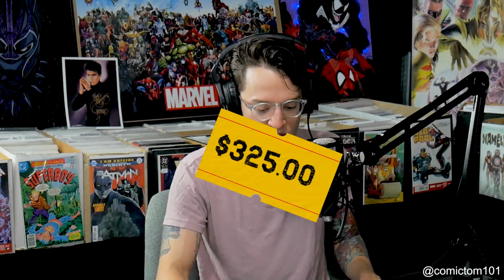Gamora is a fantastic character, and we know we're going to be seeing more of her in the next Infinity War movie. We're seeing this book go for as high as $325 for a 9.4. Near Mint's going for $225. And if you can get a slabbed signature series by Jim Starlin, pick it up, because as we know, Jim Starlin is not signing for CGC anymore. So this is a really, really good thing to pick up if you get a book like this that's signed.